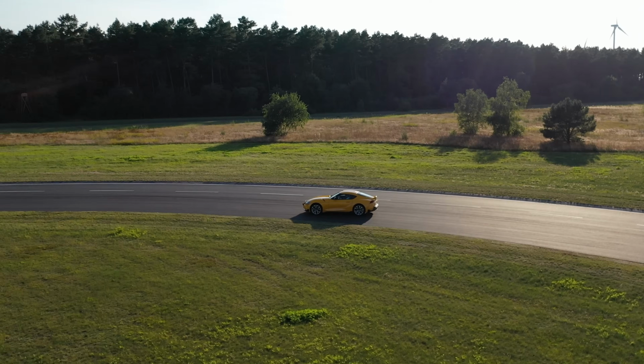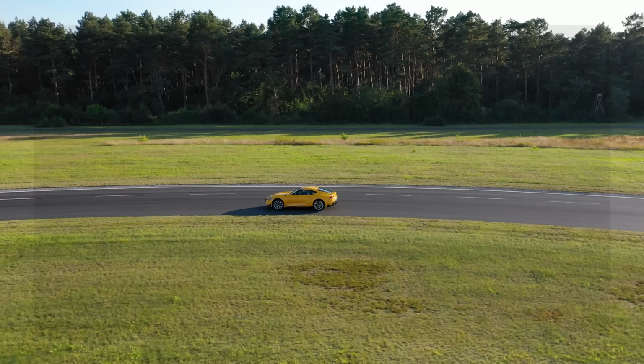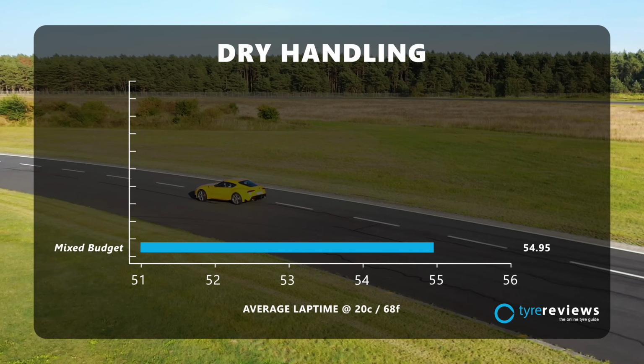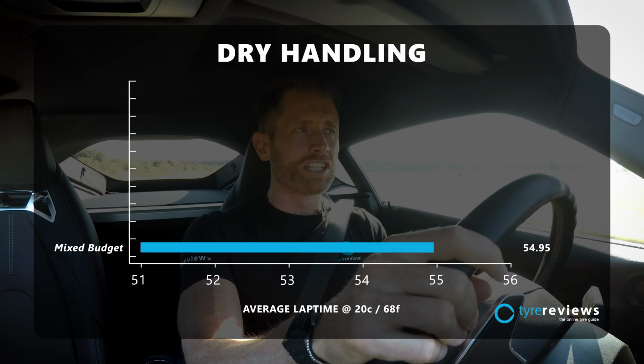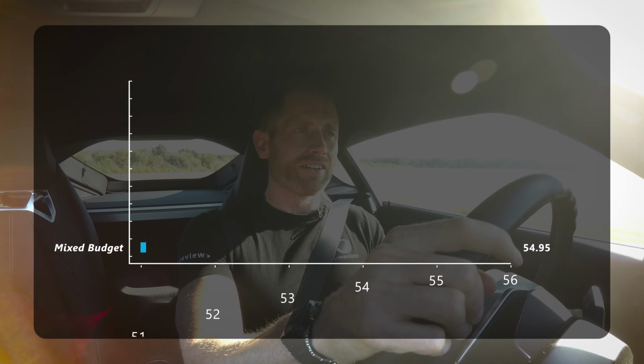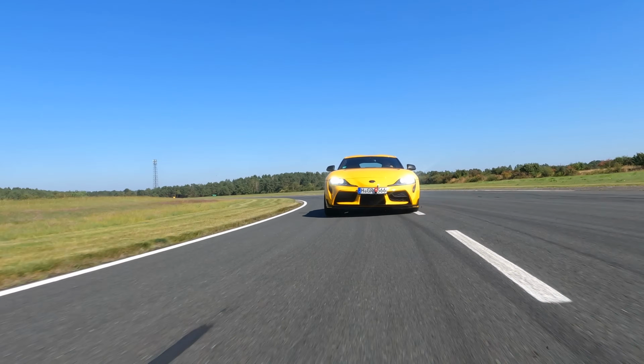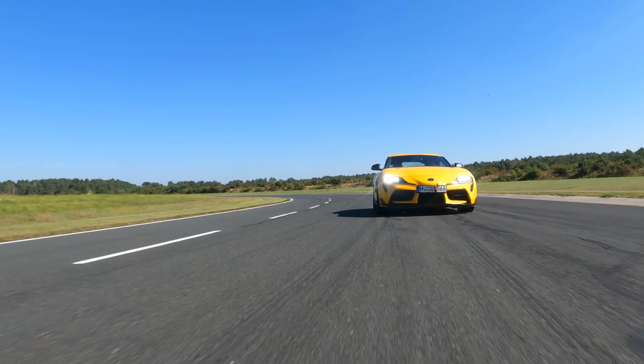The slowest tyres on test this time were the mixed budget pair, which perhaps isn't surprising, but you might find it interesting that the balance of grip had totally swapped. Where it was all understeer in the wet, this time it was all oversteer. At the front axle, it just bobbled and bounced around, and then at the rear, if you tried to deal with some of the bouncing, the rear would just go yeet and you'd be in trouble.